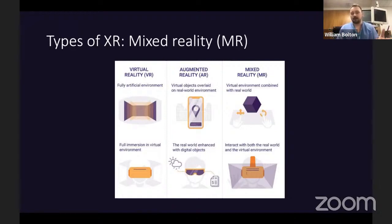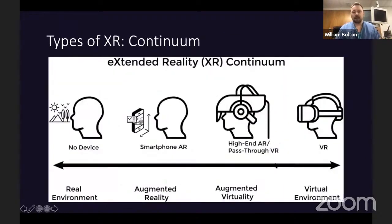This is just another way to depict it that I stole off the internet that might be helpful. And then finally, you've got this continuum, just to help crystallize it in people's minds. You've got no device, then you might have smartphone augmented reality. You might have seen apps where you can get your camera up and look at a statue or something in a museum, and it will then tell you about it, or the statue will start talking to you, or something like that, or on a poster, same kind of idea.